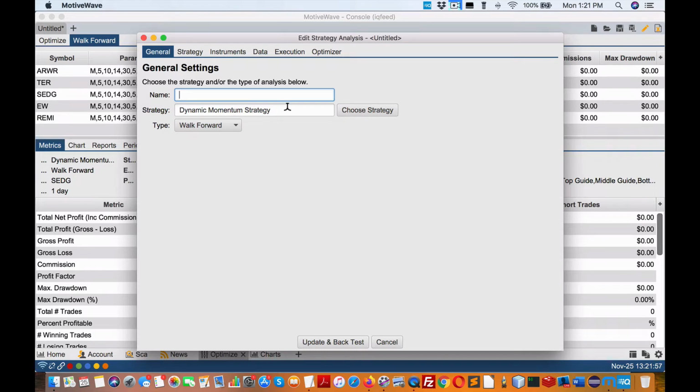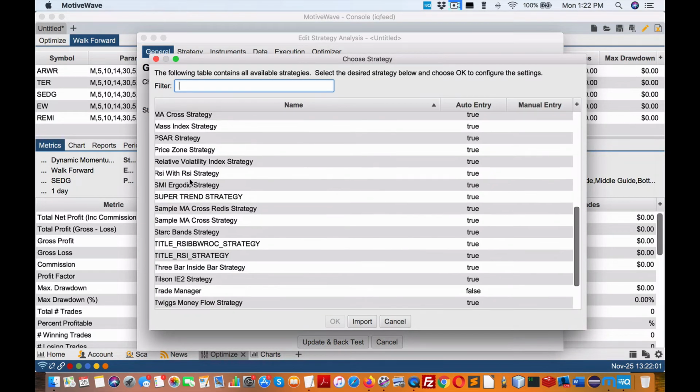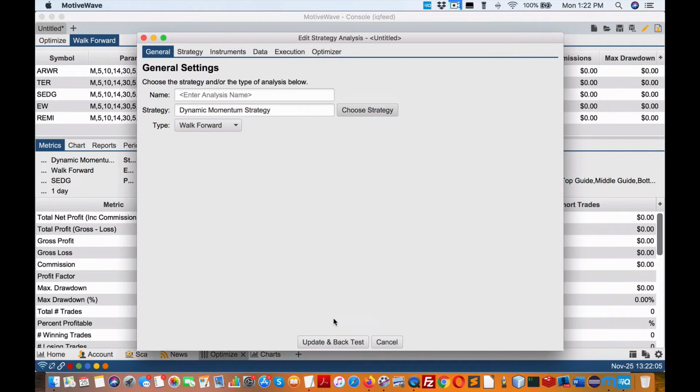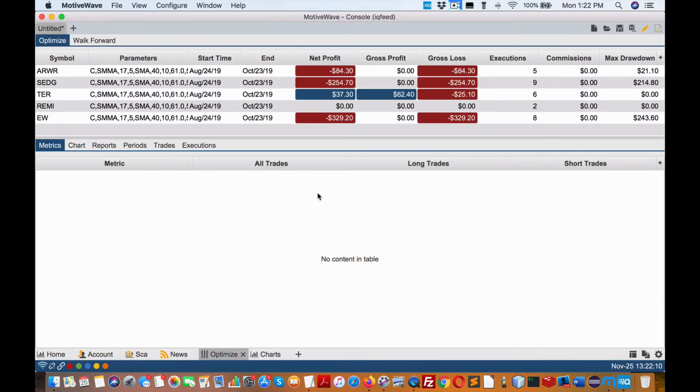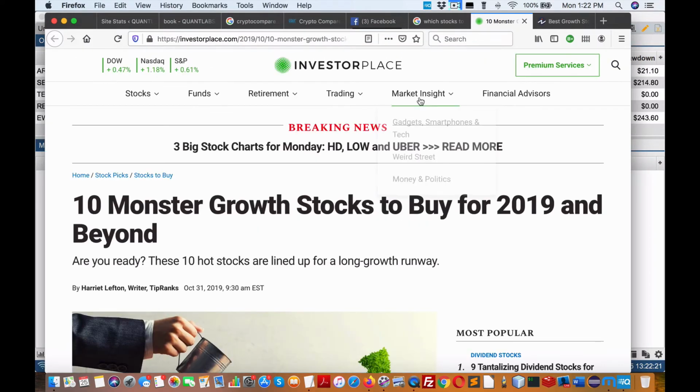Well, why don't we change our strategy? It looks like our RSI has done pretty good for us. RSI strategy with walk forward. Let's see if this does anything here. $37. Didn't do anything. Okay, so interesting.